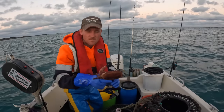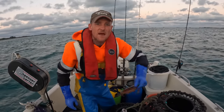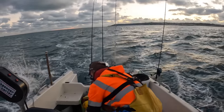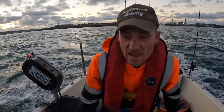In the second pot, we have the same again. 2 small brown edible crabs. I'm going to get these out, bait them up, get onto that next set. Let's get onto that third set.